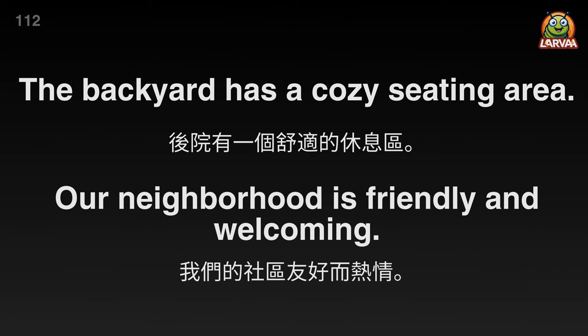The backyard has a cozy seating area. Our neighborhood is friendly and welcoming.